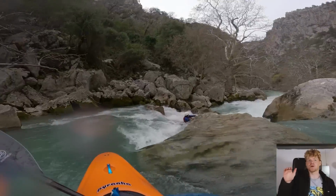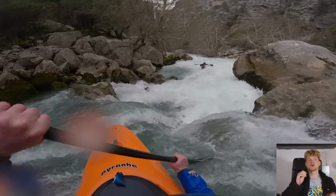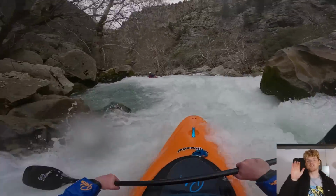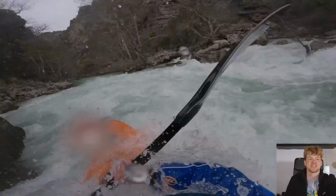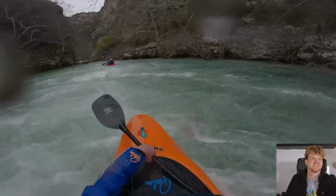Don't go in the middle where it looks obvious to go because it lands onto rocks. Work your way down the left and then move right through the rapid. It's basically nothing, it's just waves. We're going to skip straight ahead to the next one.